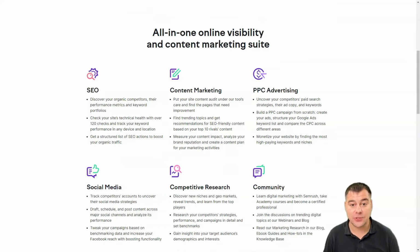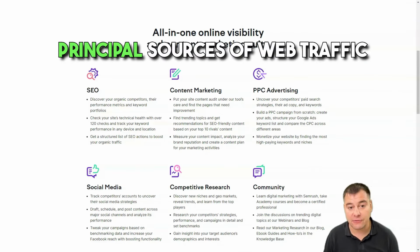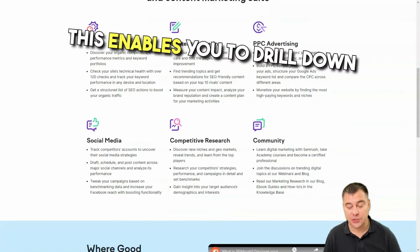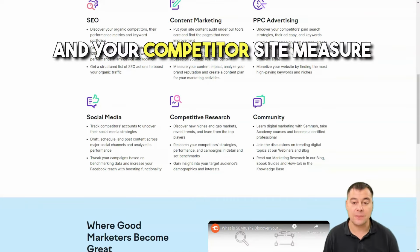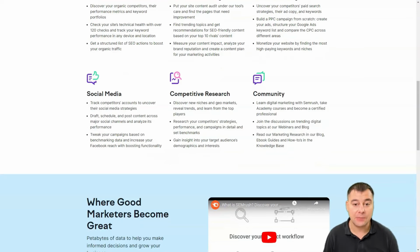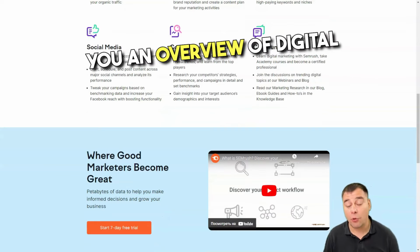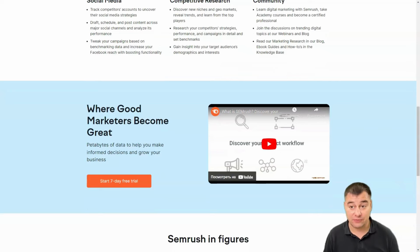Traffic analytics helps to identify your competitors' principal sources of web traffic, such as the top referring sites. This enables you to drill down into the fine details of how both you and your competitor site measure up in terms of average session duration and bounce rates. Additionally, traffic sources comparison gives you an overview of digital marketing channels for a bunch of rival advertisers.